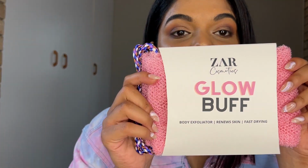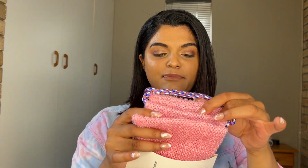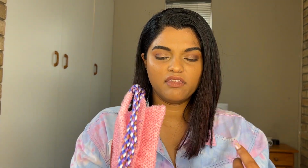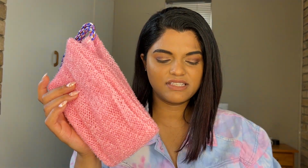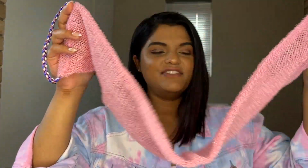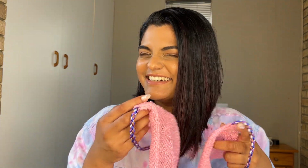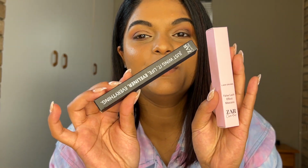Body exfoliator, renews skin, and it's fast drying. I really appreciate that they designed something that's fast drying, because you don't want these things that you bathe with or scrub your body with staying wet for long, because it causes bacteria and mold to grow. Yay! Now I don't have to use the orange sack. If you know, you know. The OG exfoliator. The last two things I have are the mascara and the liquid eyeliner.